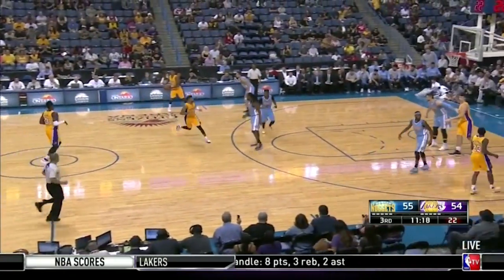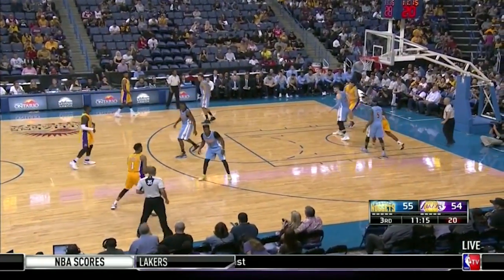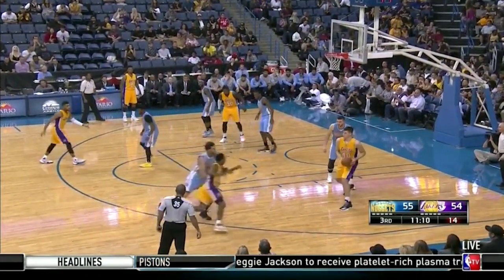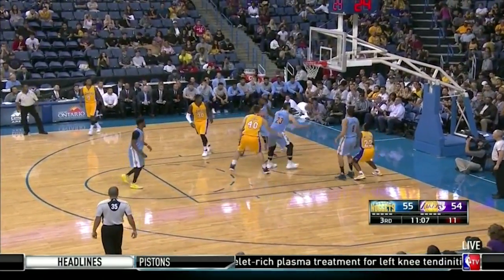This time, they run weak into flex action, but Randle doesn't set the pin down correctly, which would have led to a nice pin down to elbow split action for Lou. Either way, he comes all the way around for a nice floater.